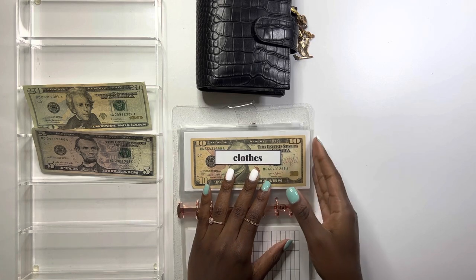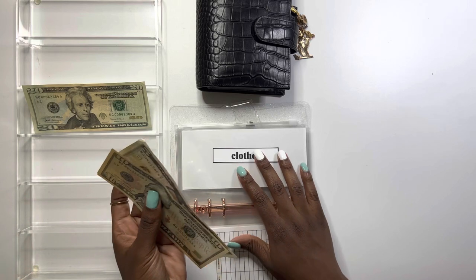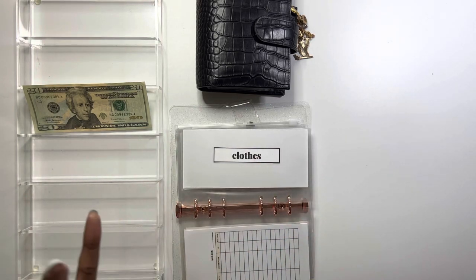Next is going to be clothing. Clothing is going to get $5 today. We need to build this back up. I spent a lot of money getting my daughter together for her what does she have?